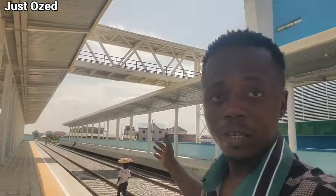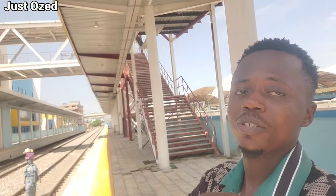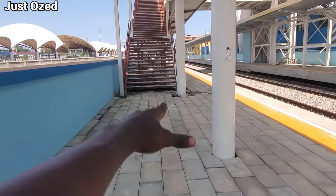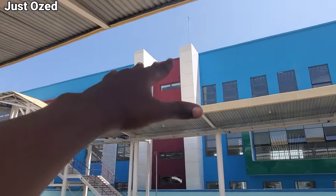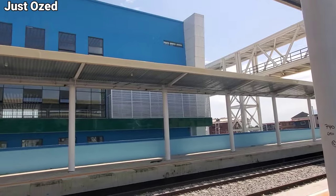So fam, we are right at the platform. This is the platform for the Yaba train station, and this is what we have right here. Basically, nothing has changed, but what they've achieved there is enough for commercial operation. As I showed you earlier, the stairs are fully tiled. This will help you access the station or come down to the platform. And that's the station fully standing tall, right? This is what we have right here at Yaba train station.